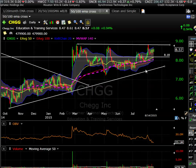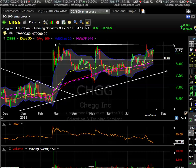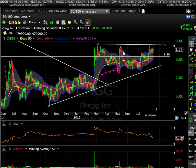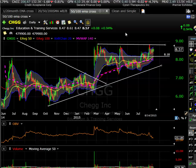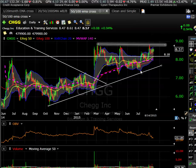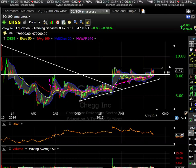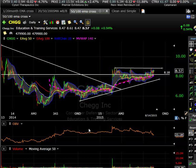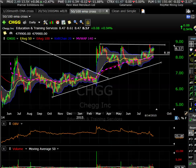CHGG, you're looking at a potential nice flat top breakout, but probably more of a swing. It had this pop off of earnings, then pulled back, had another earnings report, pulled back. I think it just reported earnings again. You're looking for it to take out $9 with conviction. I think this one gets fun, but it might need more time. It might need to consolidate a bit more.